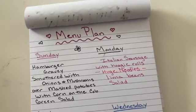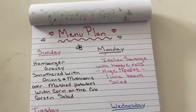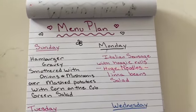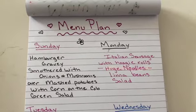And I made homemade ranch dressing to go with the salads, but we also have other choices, oil and vinegar and Italian and stuff like that.